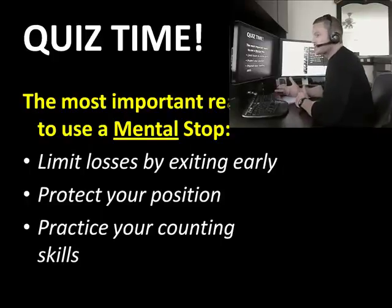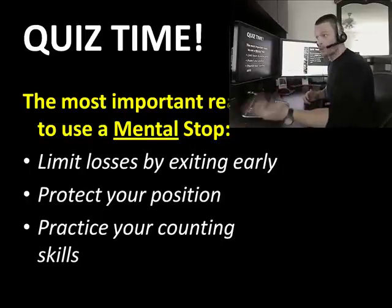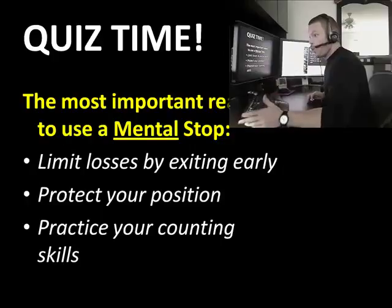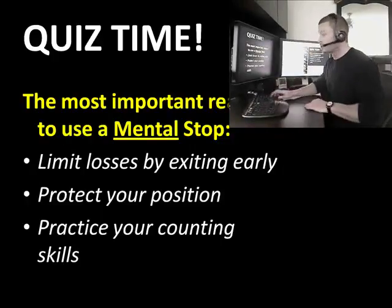Is it to limit losses by exiting early? Is it to protect your position? Or is it to practice your counting skills? Which one is it? Is it to limit your losses by exiting early, protecting your position, or to practice your counting skills? What's the most important reason to use a mental stop?